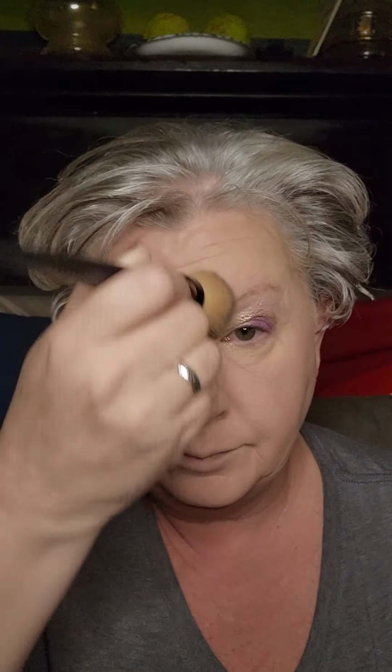Okay. Let that dry for a minute. And let's take care of this powder situation. Let's go ahead and get my whole face powdered up. And blend that in. It's quite a bit of purple, isn't it?